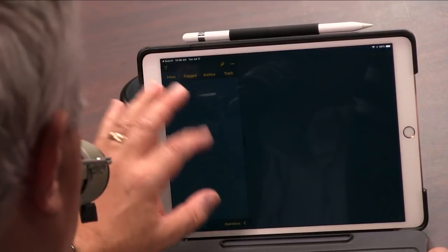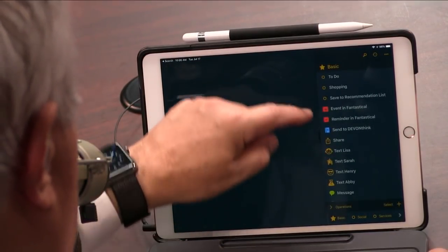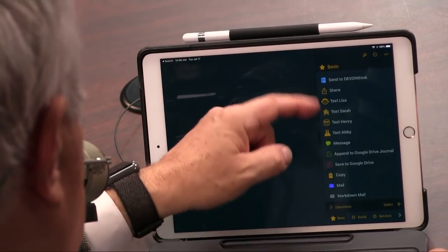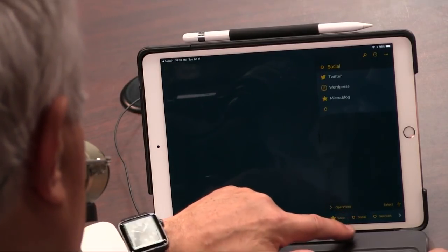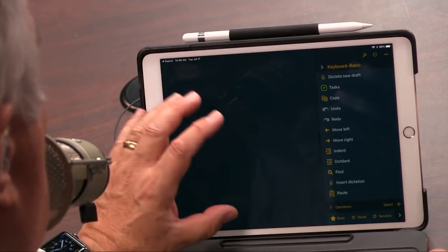But eventually it'll be in my inbox and I can process it by sliding things over from the right here. So I can add it to a to-do list. I can send it as a text. I can tweet it. I can blog it. You've seen this before, but I think of Drafts as a way to quickly dump information, especially with the watch. It's really useful that way, but it can also be done on the phone or the iPad. Dump information into a space where it's safe until you want to handle it somehow.